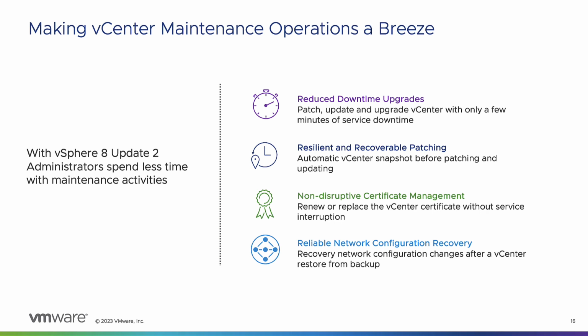I mentioned this in the context of vSphere Plus, but we're also bringing it to the on-premises non-cloud connected instances as well. This will allow you to patch, update, and upgrade vCenter with only a few minutes of downtime. We're introducing an automatic vCenter LVM snapshot before patching and updating to allow for a quick rollback in the event that the patching fails. We're introducing non-disruptive certificate management, to be able to replace or renew vCenter certificates without needing a service restart. And we're introducing reliable network recovery configuration. This allows us to automatically reconcile the vSphere distributed switch information in the event that vCenter has been restored from a backup. We'll take a look at all of these now in a little bit more detail.